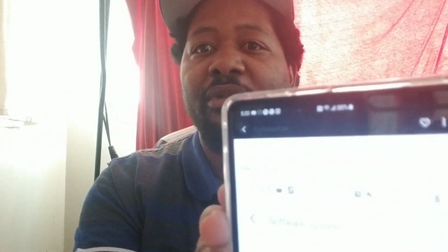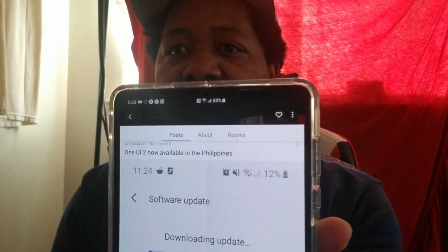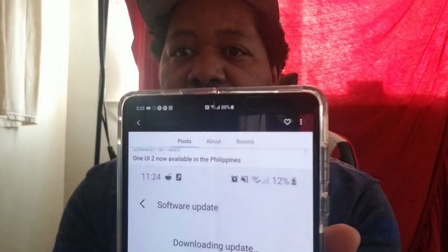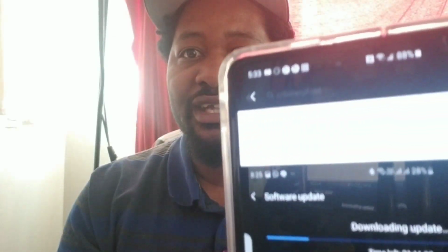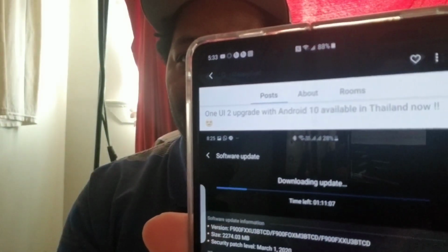In the Philippines, I wish I could just show you guys these things from Reddit, but on camera it just doesn't seem to appear. That's where the phone is. Yeah, One UI 2.0 Galaxy Fold from the Philippines. Thailand, the same thing. I mean, they even have the entire changelog.